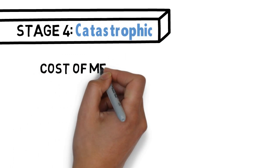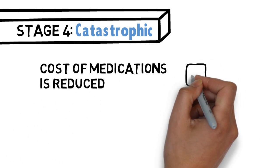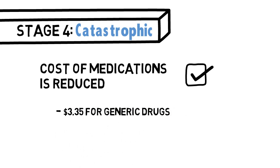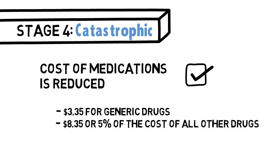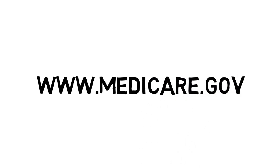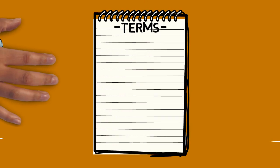If you reach this stage, your cost for all of your medications is reduced significantly. You pay $3.35 for generics or preferred multi-source drugs. For all other drugs, you pay $8.35 or 5% of the cost, whichever is greater. Please review your updated benefit amount each year on www.medicare.gov. Part D plans may have different coverages, but they will all certainly require you to know these key terms.